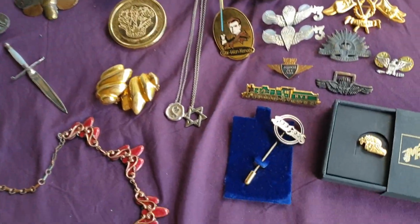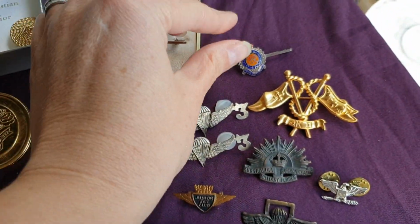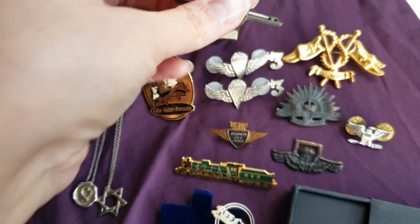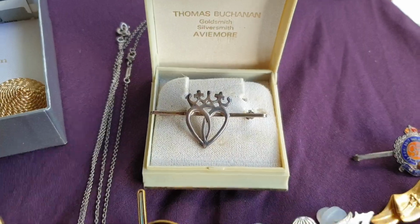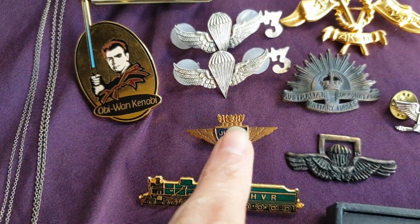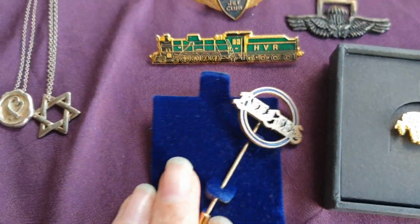I'll show you the bits that hubby picked out first. He found a little licensed Grand Prix pin, some military pins. This one's actually sterling silver, and he looked this up on eBay, even though we're not going to sell it, and they go for around 150. He found this Thomas Buchanan silver pin, a very cool Obi-Wan Kenobi pin, a train pin, because my husband loves model trains and model planes, and a Bee Gees pin. So he found those pieces.